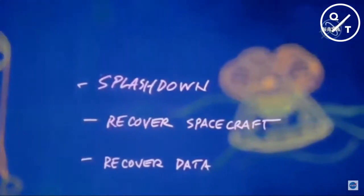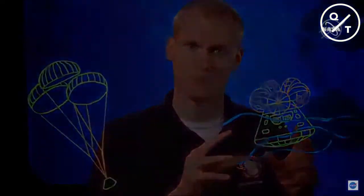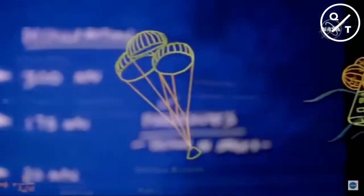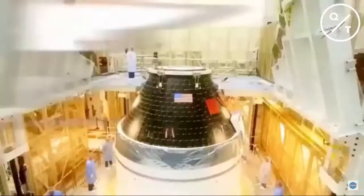For this first flight, we won't have astronauts inside, but we still have some very precious cargo. The flight data from this mission is stored inside the Orion spacecraft. While our flight might be over, there is still a lot of work to do. Onboard sensors recorded every detail, from launch to flying in space, to re-entry to landing.